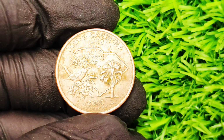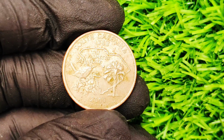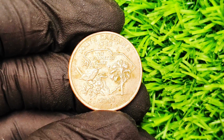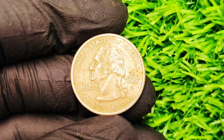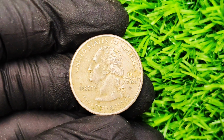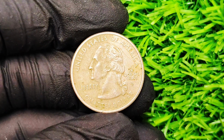And that's the truth. Because inside your wallet, inside your change jar, inside the handful of coins you might leave on a counter, could be the one coin that transforms your future. So before you spend another quarter, before you slide it into a vending machine or drop it in a parking meter, take a closer look. The 2000D South Carolina quarter has already shocked the world once. And it could shock you, too.